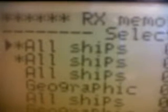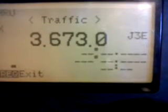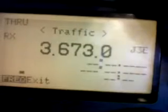Come back out to DSC watch, press enter again, and go back into others and enter again. And then if we switch this up and down, there are two messages there that I haven't looked at. They have the stars by them. So we'll look at that all ships message that's come through. Sorry, wrong button. And that is a safety message. Safety to all ships, transmitted by this station, 0024420, which I haven't decoded, but one of the shore stations. If we go to there, we go to the frequency that it was on, 3673, the traffic frequency. And if that had just happened, you could listen to the message that had been passed on.